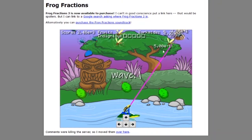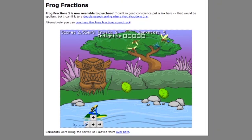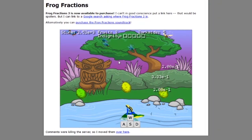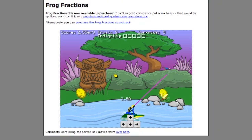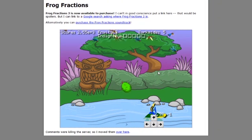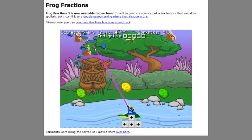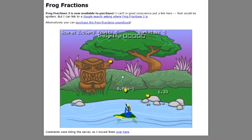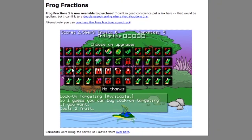What a pleasant conversation. I'm glad that the pro and anti lock-on targeting entities managed to work things out. Too bad I can't seem to work out how to save these durians, am I right? I don't want to embarrass myself in front of the other frogs in the lily pad, you know? I have a reputation to uphold of getting fruits. And look at how good I'm getting at this edutainment game. I missed a present, but I think you absolutely must miss presents. So I guess you can buy lock-on targeting if you want.